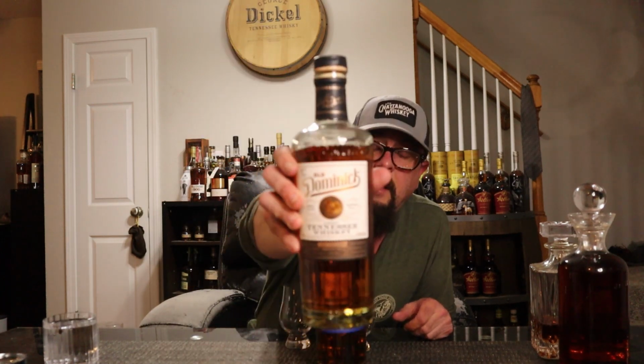family-owned, Memphis, Tennessee, straight Tennessee whiskey. This is 85 proof, non-chill filtered, heavy char number 4, aged in West Tennessee white oak barrels, mash bill 75% corn, 13% rye, 12% malted barley. So let you take a look at that. That's the regular Old Dominick 85 proof.